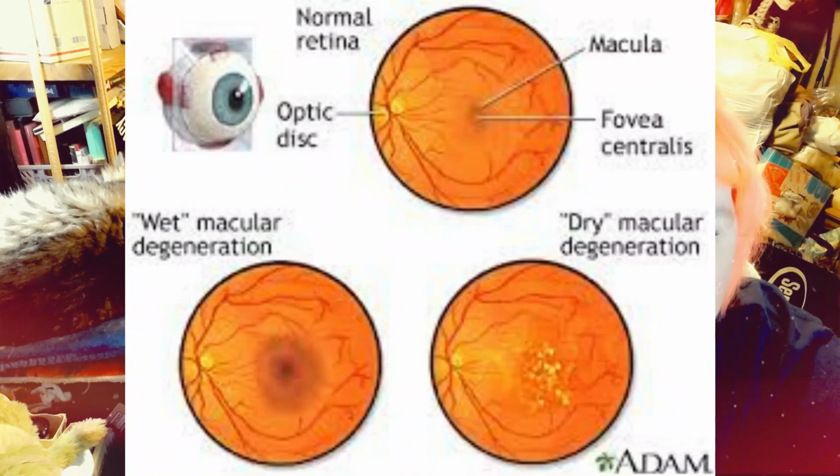Types of macular degeneration. There are two basic types of macular degeneration, dry and wet. Approximately 85% to 90% of cases of macular degeneration are the dry, atrophic type, while 10 to 15% are the wet, exudative type. I have the wet type. Stargardt's disease is a form of macular degeneration found in young people caused by a recessive gene.